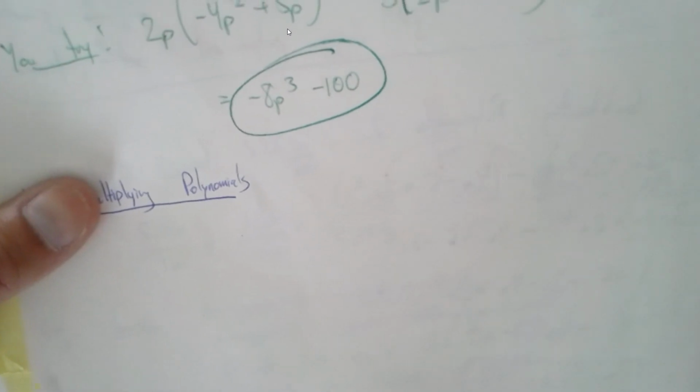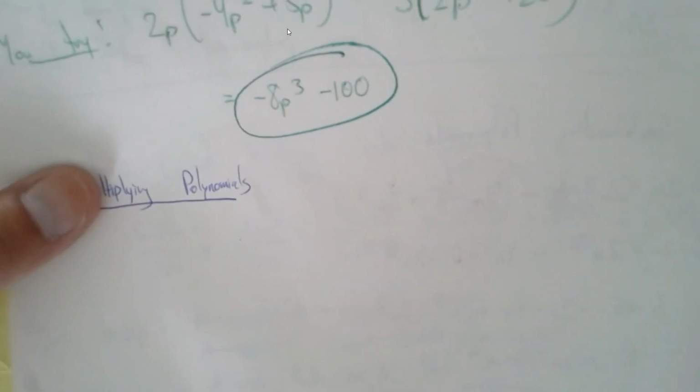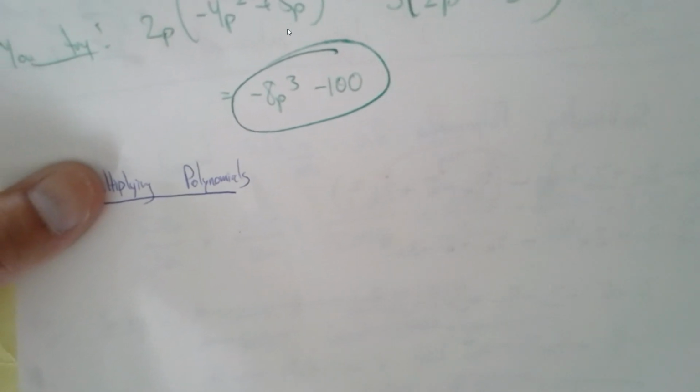Mixed messages. It is negative 8p cubed minus 100. Did anybody want me to go over that? No? No. Katrina? Okay, yes, okay.